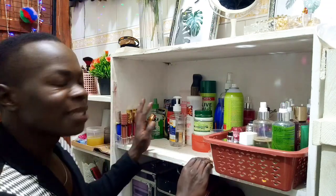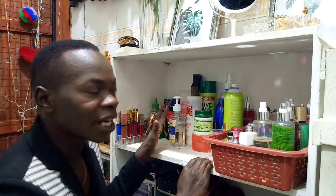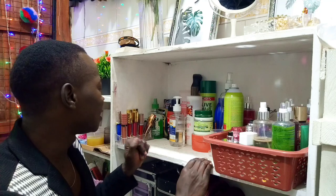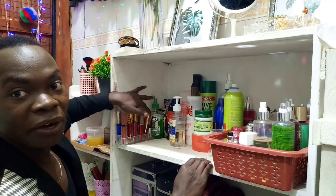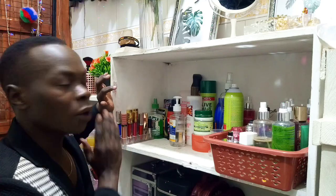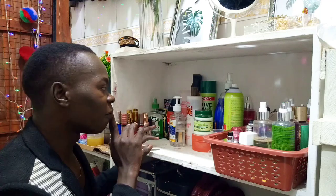And for the rest of the cabin, I just have my skincare products. I just have some of my hair products, and body products and all that, and some of my lip products which I occasionally use at a lot of different times. I also have them partly here, so there is nothing special going on over here.